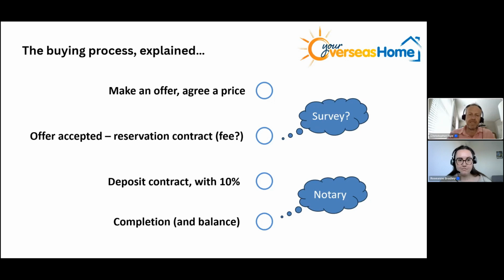You'll pay the local taxes. The title deeds will be registered in your name, and you have your property abroad. Congratulations. We've helped many people do this. Tell us about one, Rosie.